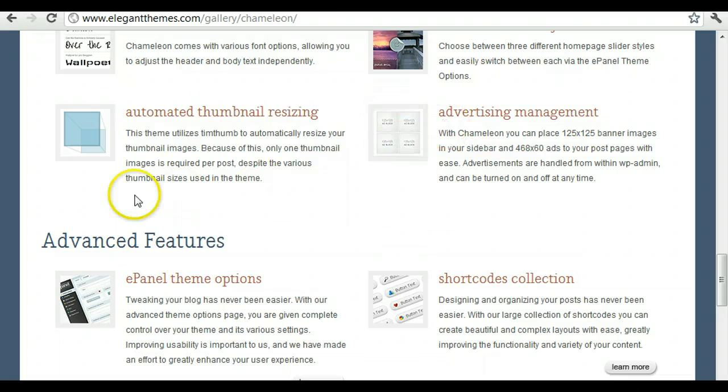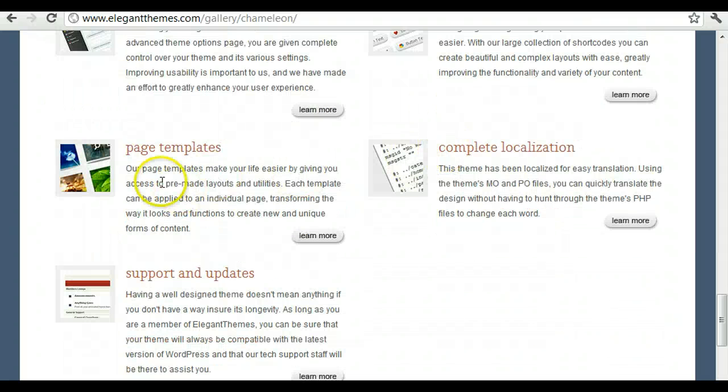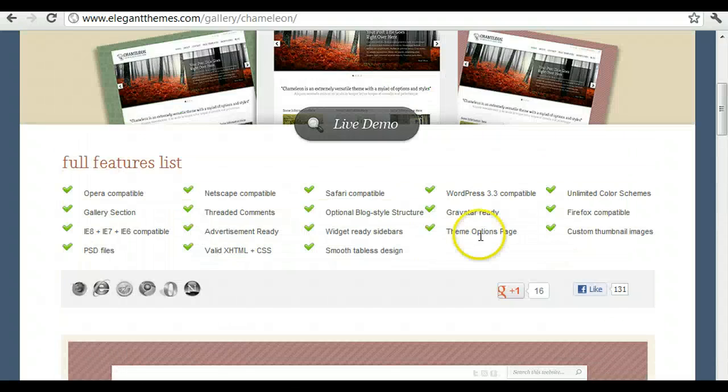Advanced features include the theme panel, a shortcode collection, and really with Elegant Themes the shortcodes are really extensive, and you'll see that as well in a minute. Certain page templates will cover those. Localization, so this is translated into different languages, so if you're a non-English user, you can use it hopefully in one of the languages included in the pack. Support and updates. Well, that's self-evident. If you buy the theme, you get access to the support forum and frequent updates and so on and so forth. Alright, enough of that.